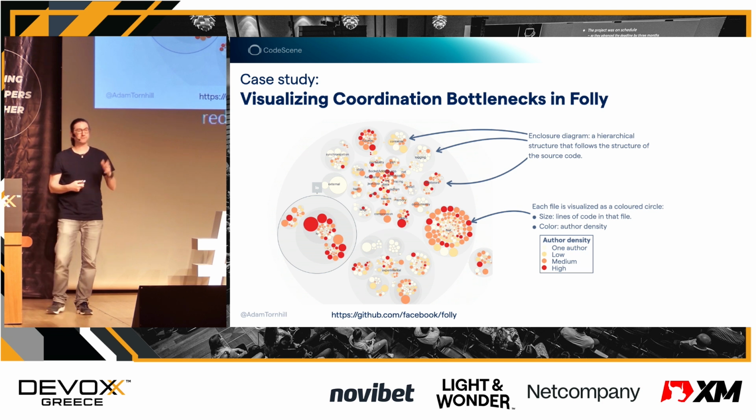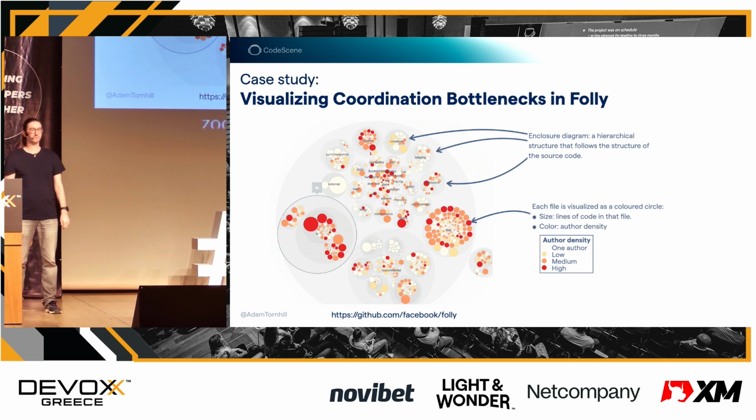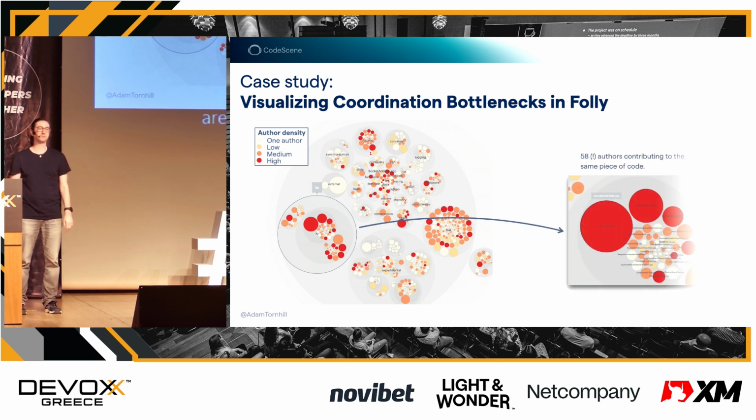So now that we know what we're looking at, let's zoom in on some of the interesting patterns. Because you see here that the package I highlighted, it's the async socket packages, really seems to stand out, right? There are lots of these red circles inside it. So let's zoom in on it and let's look at the numbers.